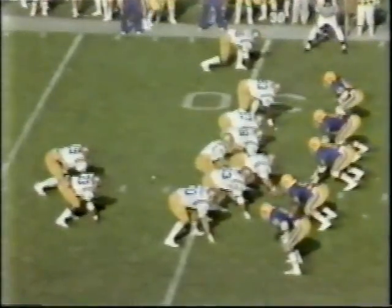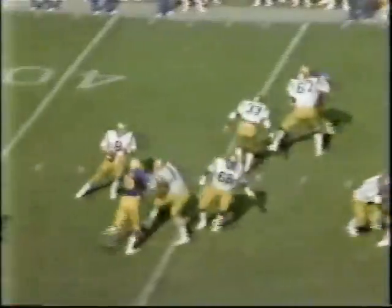Steve Bukic is the quarterback. He's back to throw it. Pulls it down and breaks it big. Got a first down as he took it from the 28-yard line inside the 15.